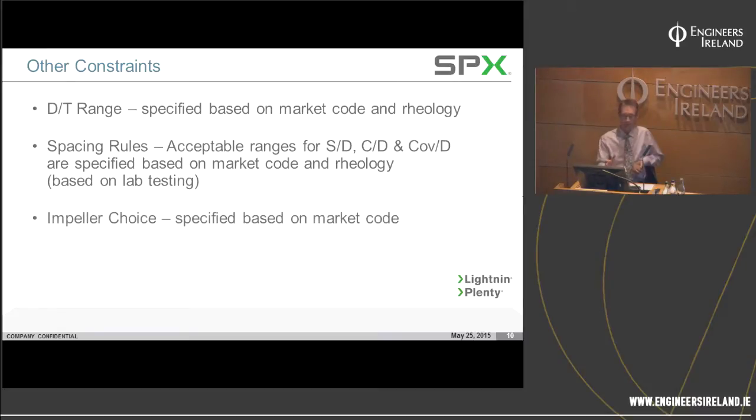I alluded to this before, so the choice of impeller will sometimes be forced. The system won't let you choose an impeller which is inappropriate for what you're trying to do. So the example I gave before, flocculation, it won't let you choose a high shear impeller because we know that's not appropriate for that particular process.